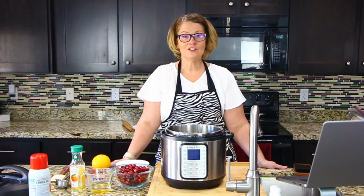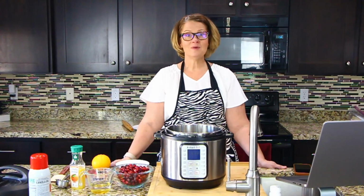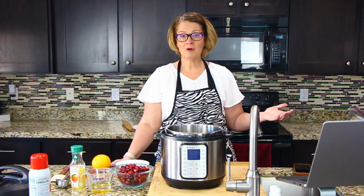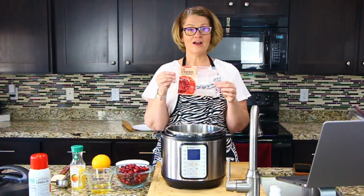It is so easy to do in your Instant Pot. However, it can also be done on the stovetop if that's what you would prefer. But today I'm going to show you how to do this with the Instant Pot or electric pressure cooker, whatever you're using at home. The first thing you're going to need is a 12-ounce bag of fresh cranberries.